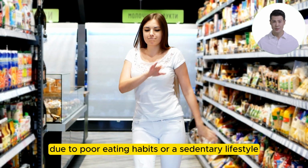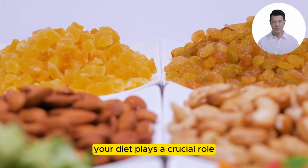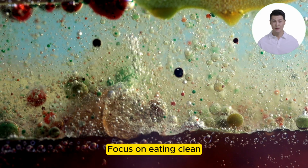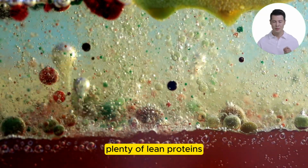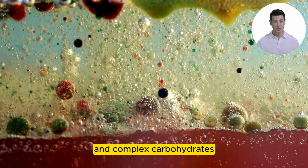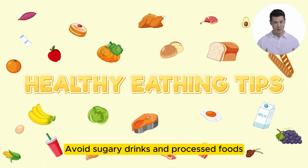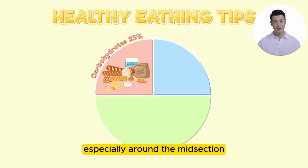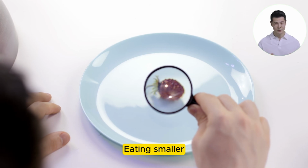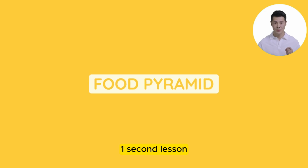lifestyle. Step 1. Nutrition. To lose belly fat, your diet plays a crucial role. Focus on eating clean, balanced meals that include plenty of lean proteins, healthy fats, and complex carbohydrates. Avoid sugary drinks and processed foods, as they contribute to fat storage, especially around the midsection. Eating smaller, more frequent meals can also help boost your metabolism.